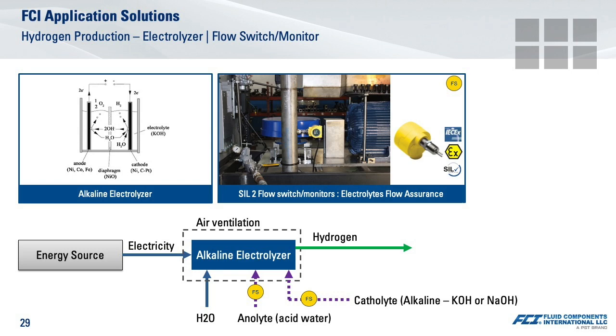Flow switches in these circuits ensure pumps are working efficiently and allow optimization of process efficiency. They also prevent overpressure or flooding, which would cause operator safety hazards and possible system failures. For this application, FCI uses our FLT93S flow switch with SIL2 compliance to maintain functional safety of the system.